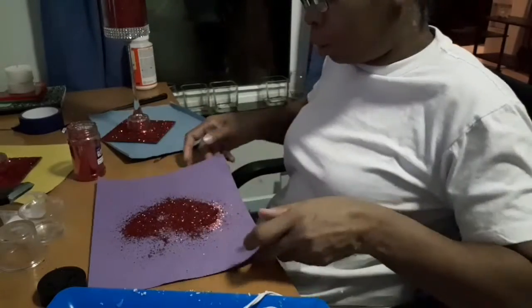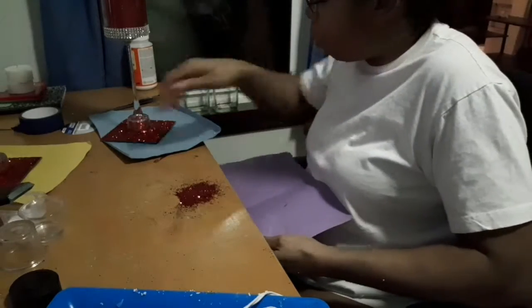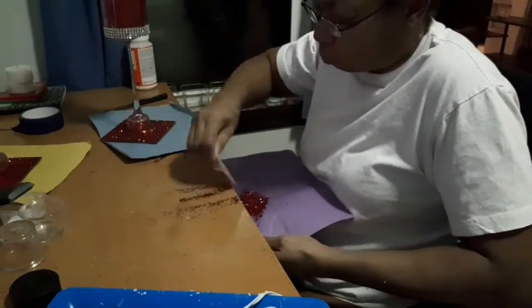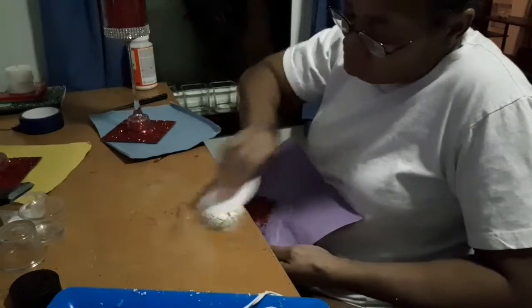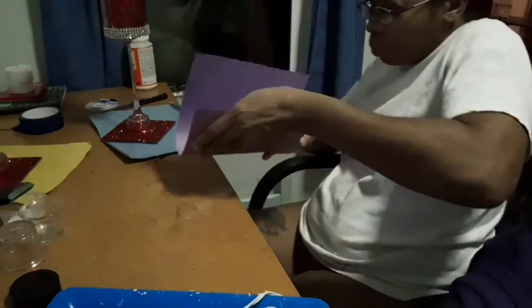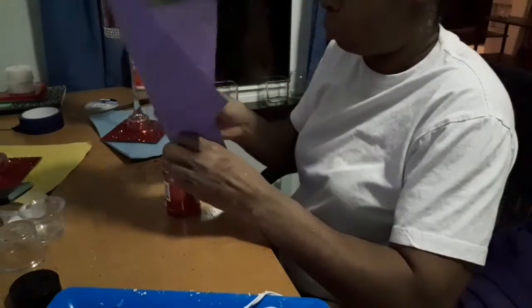I have 2 more to do. I'm just putting the glitter back in the package. Oops, I made a mistake and dropped some. But don't worry, because all you're going to do is scoop it back up and put it back in the bottle. And once I get it back in the container with the glitter in it, I'm going to repeat the process for the last 2 candle holders.